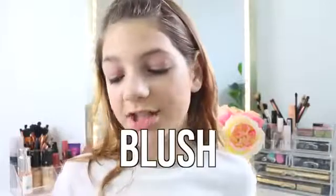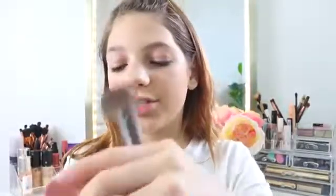Next would be blush. So this one is from Tarte. It's a very, very, very natural blush. So I always apply just like a little bit because I really don't think I need blush because I have very rosy cheeks. I would use a big fluffy blender brush like this one. This one's the same one I use for powder.